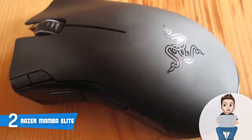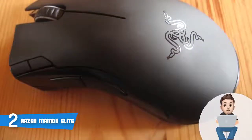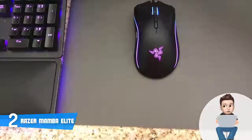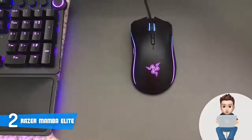On the sides, you can instantly notice that the surface is rubberized, which is pretty cool, due to the fact that you will have a stable and secure grip during your gameplay, since your fingers will barely sweat. But now, let's talk about the performance.